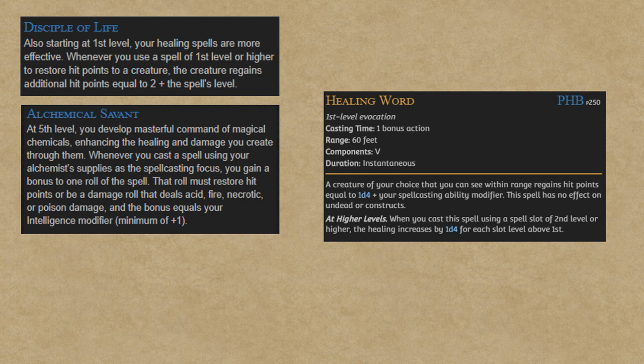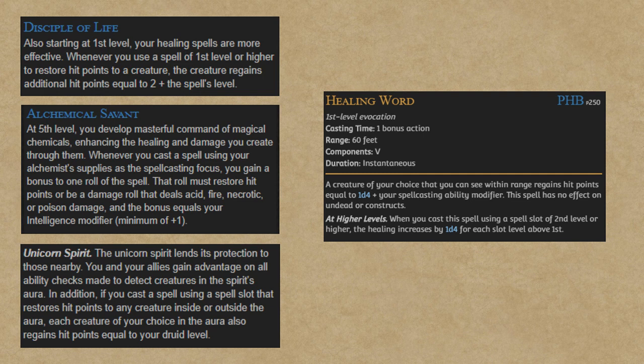Now there are 2 options here. I personally like using the circle that gives you Circle of the Shepherd and the Unicorn Spirit option that it provides. This is effectively an aura that you set up as a bonus action beforehand, and then when you cast healing spells, you get to do additional AoE healing within that aura. Now, it's going to be tied to your Druid level, and so it's not going to be a lot of hit points. Okay, so this is something to bear in mind.